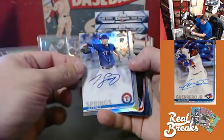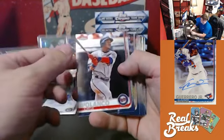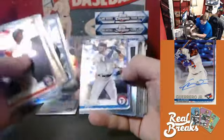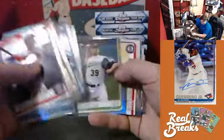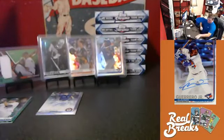Jeffrey Springs out of $4.99 for the Rangers. That's going to Jeff. That Diamondbacks Rangers spot's doing pretty good. And I think that first half was just yucky. That first half was not a good half.